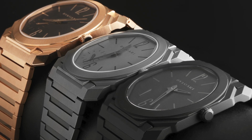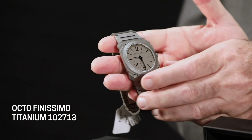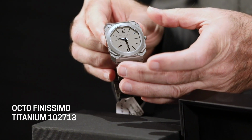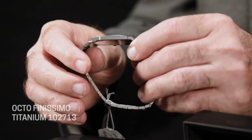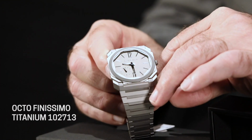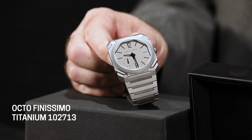I think that the Octo Finissimo, when it came out, evoked a lot of strong opinions for and against, but when you hold this thing, when you get to try it on, it's a completely different feel than what you might think. This is the titanium one, and even though it is 40 millimeters, because it's not perfectly round, it wears a lot bigger than you would think, but because it's so unbelievably thin, it's just a hair over 5 millimeters thick, and the movement is what allows it to be so incredibly thin.